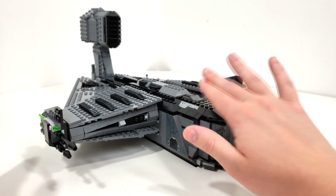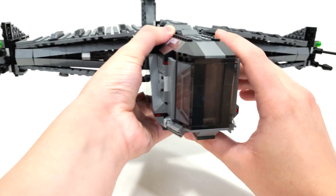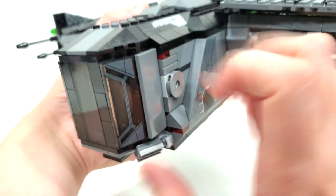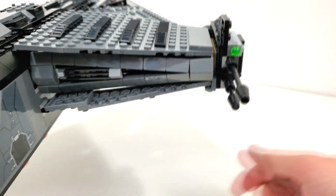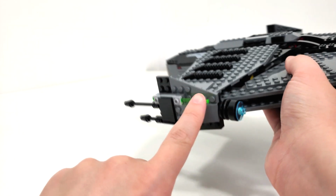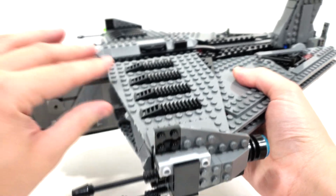There's a few stickers on the outside, as you can see on that slope piece and over here, and even from the very front of the cockpit area here, we get some stickers on the windshield pieces. As with any other LEGO Star Wars set, I gotta adjust that. There you go. We have rapid fire shooters, and if you don't know how those work at this point, all I gotta do is press down here, and it shoots off into the distance, never to be found again.